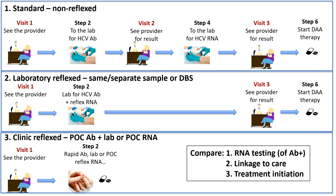So what they did is they compared 3 strategies: the sort of standard non-reflexed, where you go antibody and then come back for another visit, or a laboratory reflex sample, where either the same sample or a separate sample is sent to the lab, or a dried blood spot is taken and sent to the lab after a positive antibody, and you do an immediate RNA, or a so-called clinic reflex, where you use a point-of-care antibody and that leads to a point-of-care RNA. And what they then looked at was whether or not that increased RNA testing after a positive antibody, whether it improved linkage to care, and whether it improved treatment initiation.